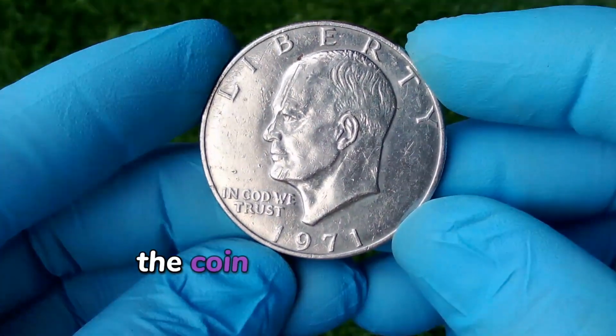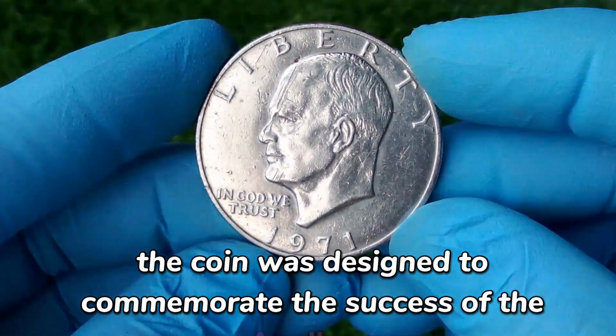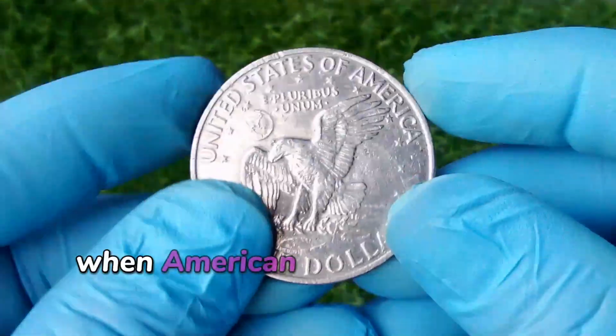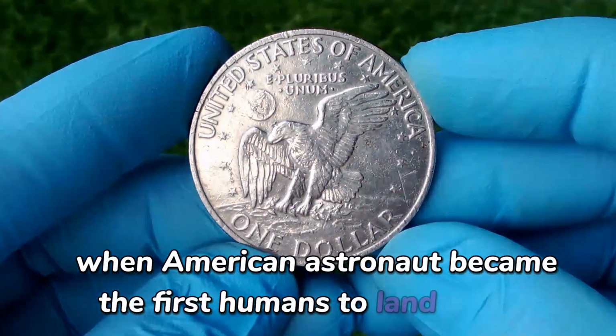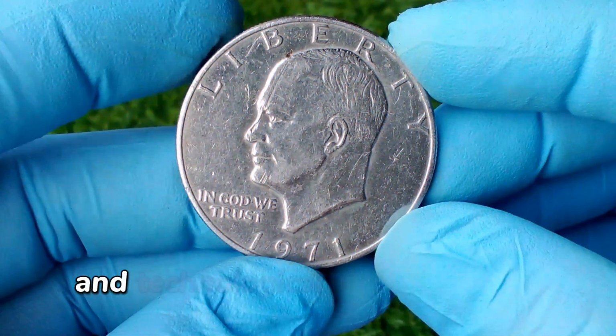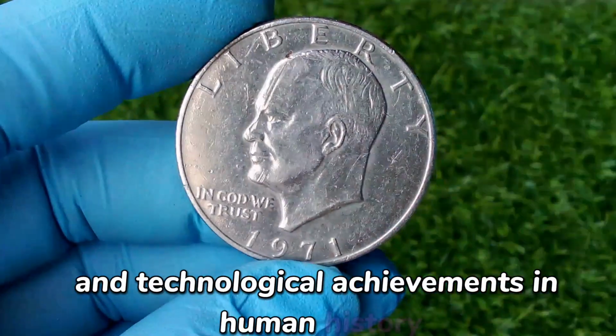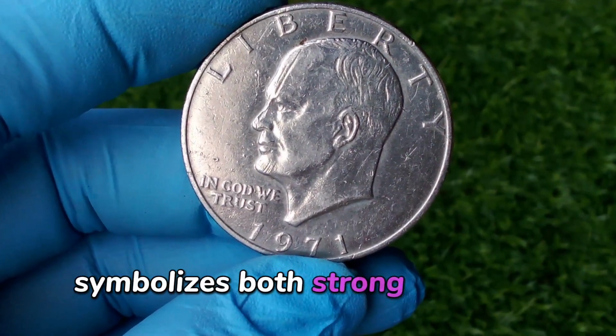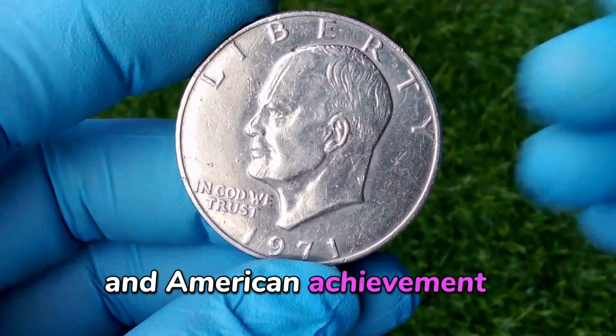Second, the coin was designed to commemorate the success of the Apollo 11 moon landing mission in 1969, when American astronauts became the first humans to land on the moon. This event represented one of the greatest scientific and technological achievements in human history. Therefore, the Eisenhower Dollar symbolizes both strong leadership on Earth and American achievement in space.